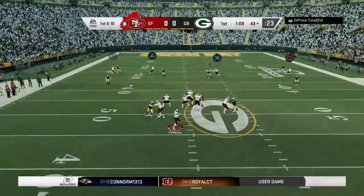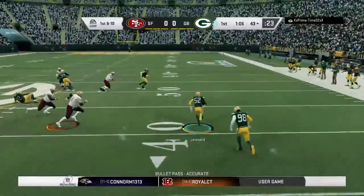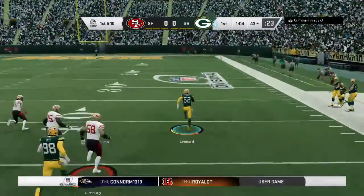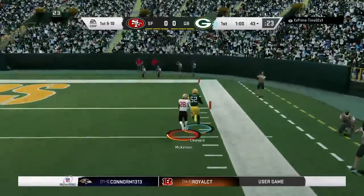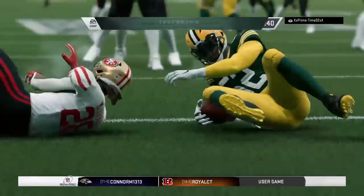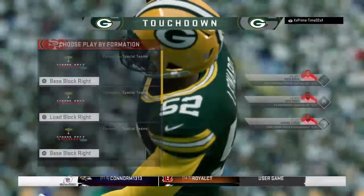Trying to shake off the interception from the last drive. He'll look to throw. And now nothing but green ahead of him. And into the end zone. It's a pick-6 and a Packer touchdown.